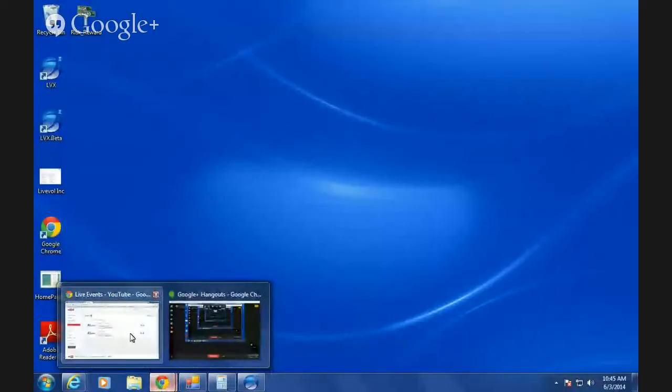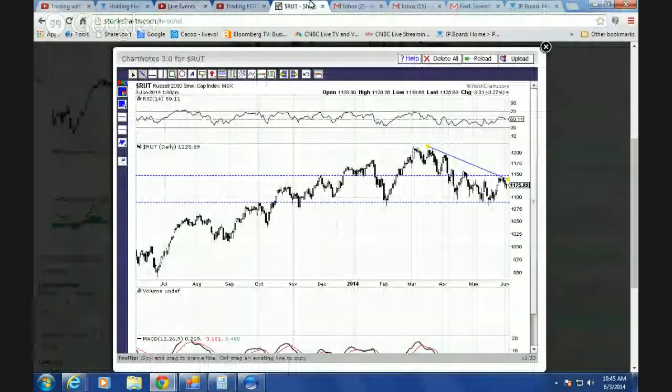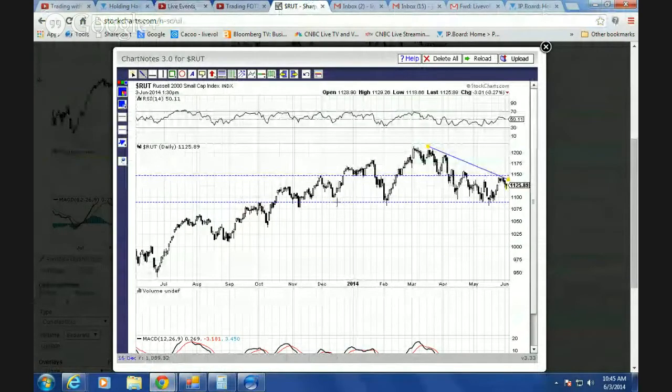So I already posted one video in which I talked about trading out of the money options, but now I'm going to take a look at the market myself and see if there's any trades that I want to put on. So let's share the screen. All right, let's take a look at the Russell really quick, on some charting software that I use.